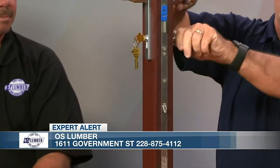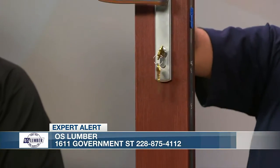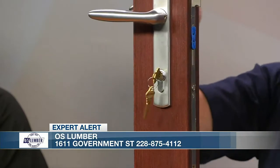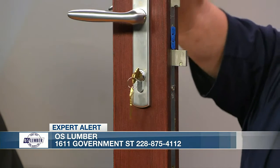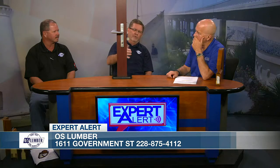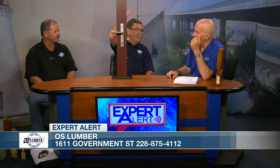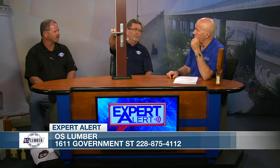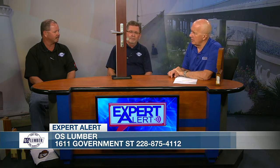And this is just a display model, 36 inches high. What this does is lock about a foot off of the floor and a foot down from the top, and then it locks here in the middle too. So you're actually locking in 3 places. If you've got a tall door, an 8-foot or 10-foot door, you want it to lock not just 36 inches up off the floor, you want it to lock all the way up and down that door. It's a lot harder for somebody to kick the door in, almost impossible. Yeah, that's really secure.